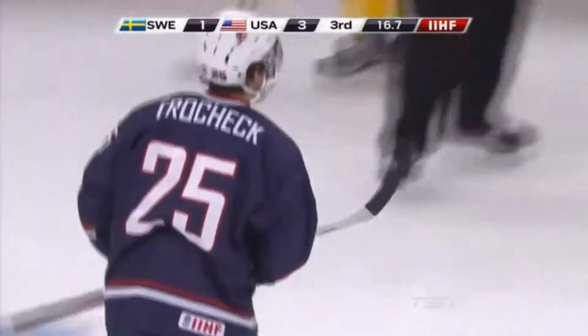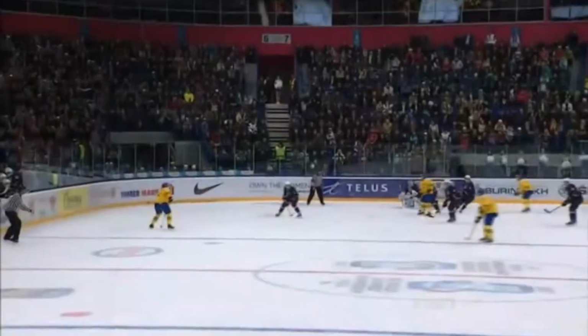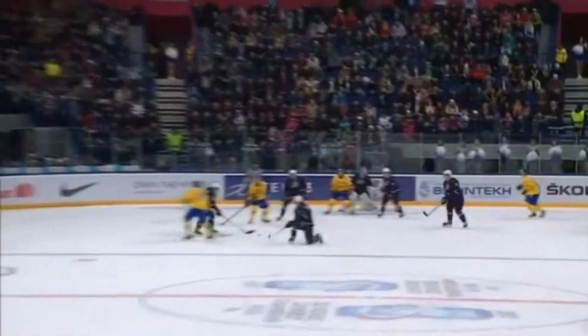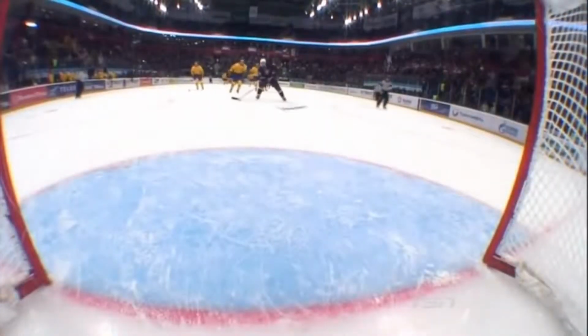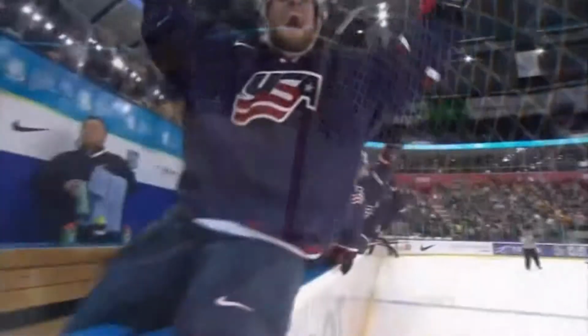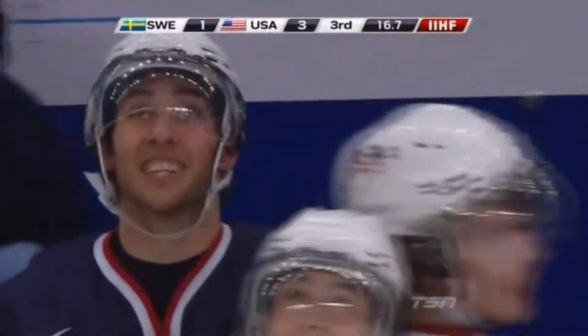What a celebration on two fronts. The U.S. bench and in the corner after Trocheck has clinched the gold medal. Raquel thinks the shot's going to be blocked, so he tries to feather it through. Intercepted. Miller finds Vincent Trocheck. Trocheck puts it in the middle of the net. Oh man, that's got to be a great sight for Trocheck. And the United States explodes on the bench. The coaches are behind in celebration. The players know it's over.